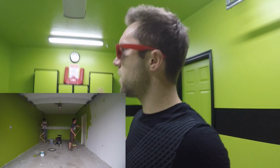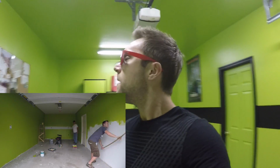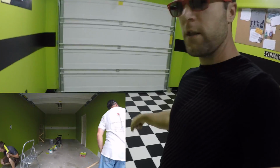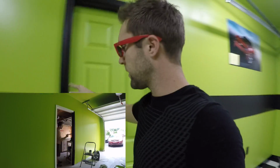So I chose a contrasting color, and I thought green would be cool, like I said, because I'll never have a green car. So I chose the lime green, and I always wanted this floor. I always wanted the checkered flag floor, so I knew that was what I was going to do. But we did the green, we painted the green walls, and then after the green, I went around and did the trim all black, semi-gloss black.